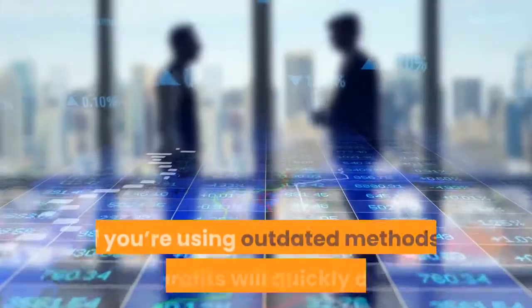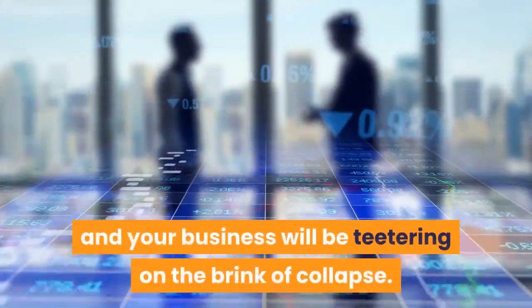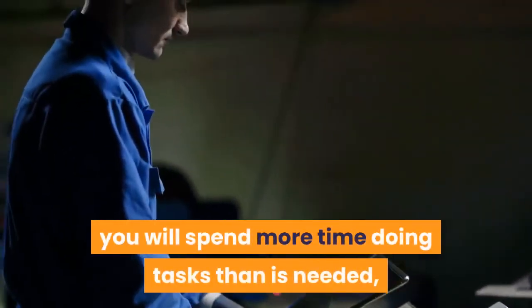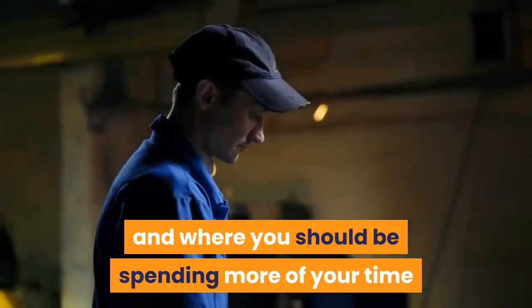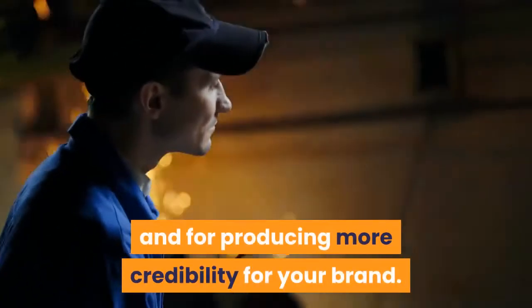If you're using outdated methods, your profits will quickly dry up, and your business will be teetering on the brink of collapse. If you're not using the latest technology that is suitable for your business, you will spend more time doing tasks than is needed, which will take away time from tasks that can't be as easily automated and where you should be spending more of your time in order to produce more profits for your business and for producing more credibility for your brand.